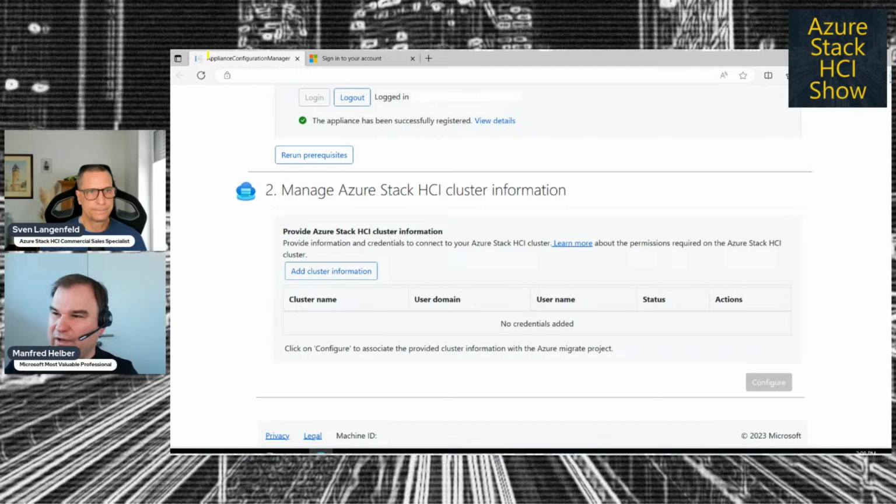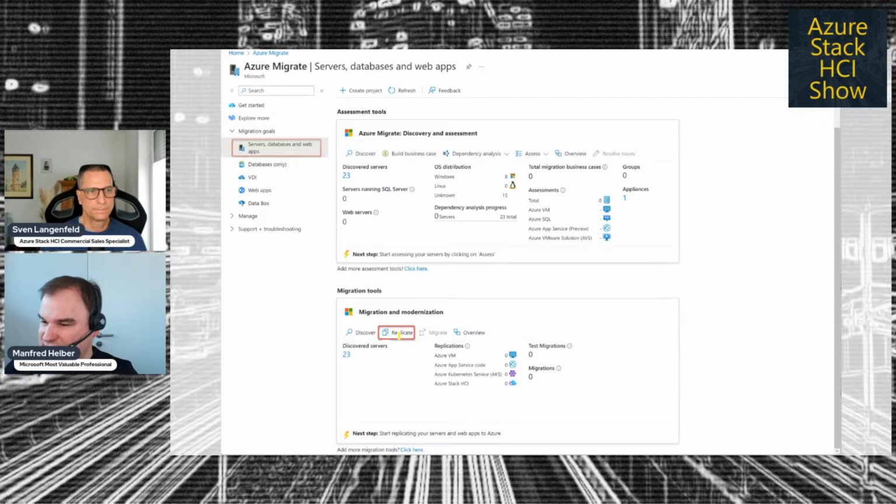When we downloaded the appliance, this is a screenshot from the web-based portal. So this is a screenshot from within the browser. So we are only using this web portal to manage this machine. The OS inside is Windows Server, but the whole management is done via the web console here. So we connect to our existing cluster and to our new cluster, and then we can start the analysis of the environment and start the replication.